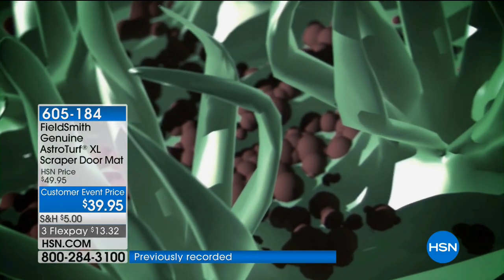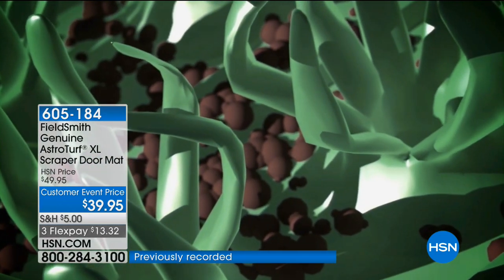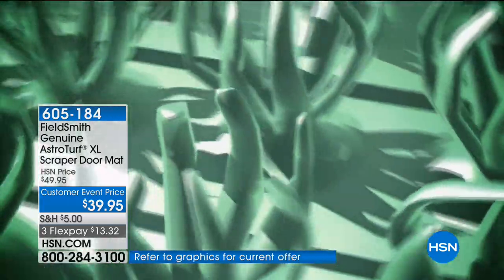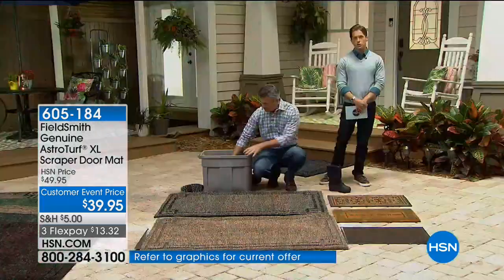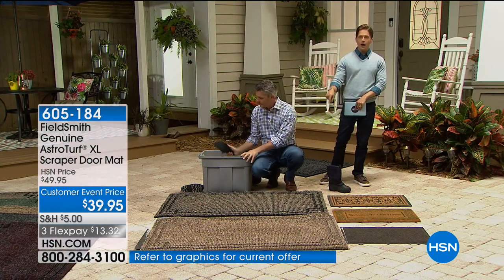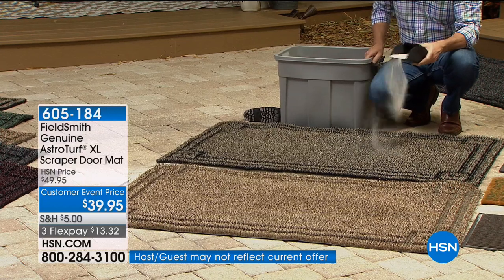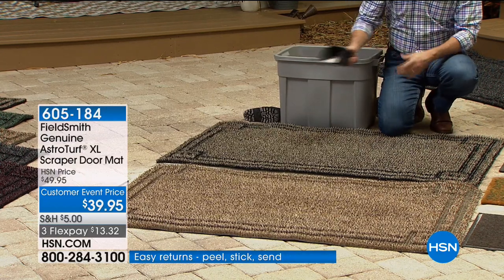The mat's grosser than your feet. Right, where am I going to wipe my feet on this thing? It holds on to smell and it holds on to moisture. A lot of those mats that you've bought before, you buy them every year, maybe every 2 years. I've had my scraper mats for 6 years. They don't wear out. They don't hold moisture. They don't hold smell.